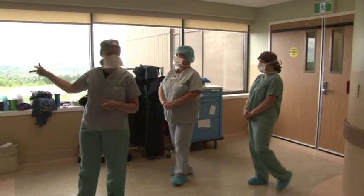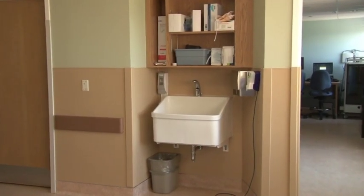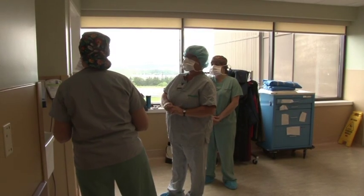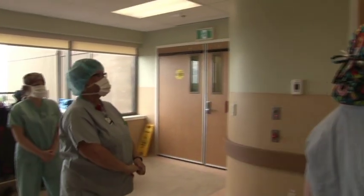This area, this is our door to our control room. I'll take you in there in a moment. This is our main sink area where we keep our hats, our masks, and our scrub area. And we also have procedure glasses for the scrub nurse. Oh, so that's our sink. This is our staff washroom here.